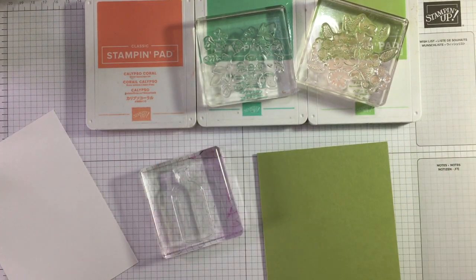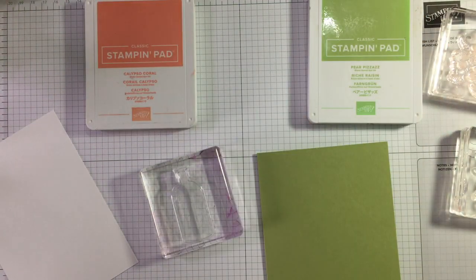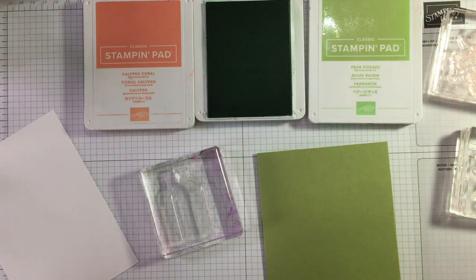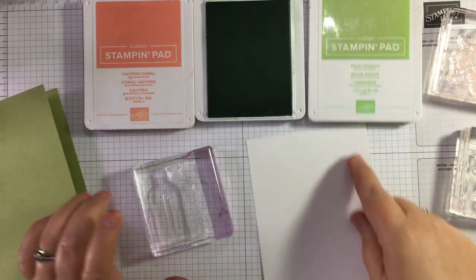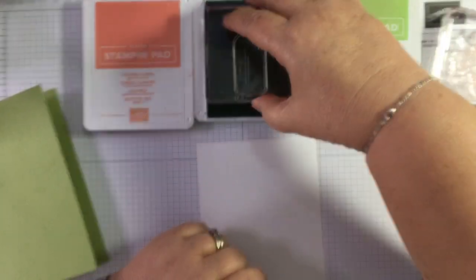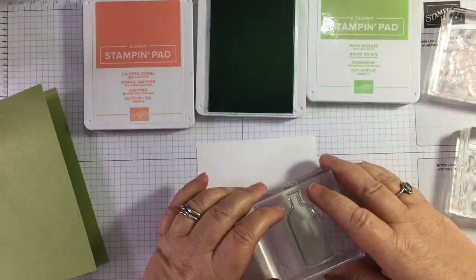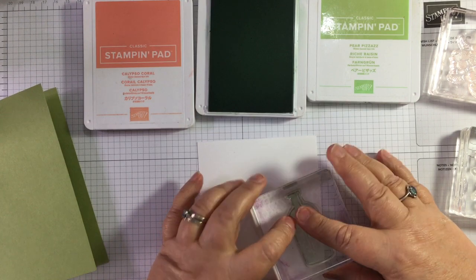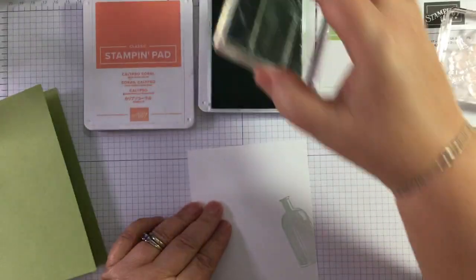Okay, so in my little practice picture, I didn't make a practice card, I just did a practice picture, I used the Mint Macaron for the bottle. I'm still covered in ink from yesterday. Right, so this is the inside of the card. I'm actually just going to do a bit of stamping up the side. Just have a bit of a ski with bottle here.